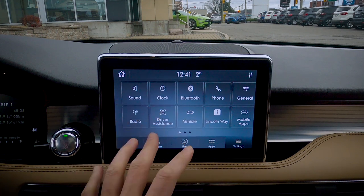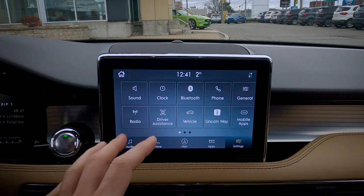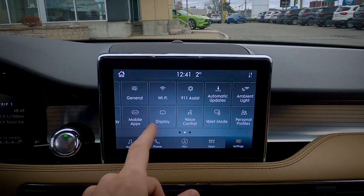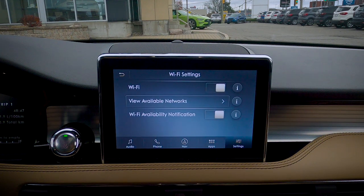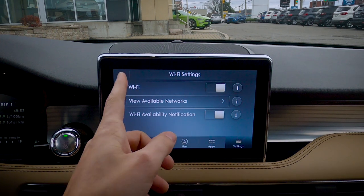Now, one thing to point out about that functionality is that you do have to make sure that you've got a data plan in order to use it as a hotspot. So a couple of things that we can point out from there, we've got the ability to use some mobile apps. As we get into our Wi-Fi settings, as I mentioned, there is a built-in modem. You can connect to Wi-Fi at home or through your cell phone instead.